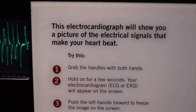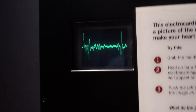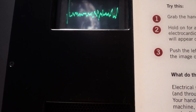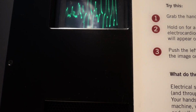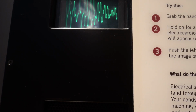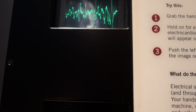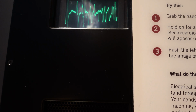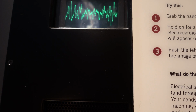Oh, look at this. They have an electrocardiograph, which will show us the electrical signals of my heart beating. Let's see if I have a heartbeat. You can see it's going all wonky, but I think when I touch these, it'll be like what a regular heartbeat looks like. So let's try it. I'm gonna grab onto these and see what we get here. See if it starts looking like a regular heartbeat.